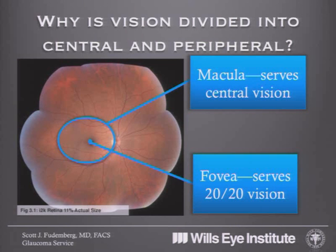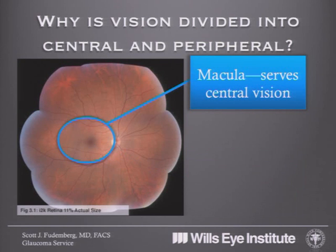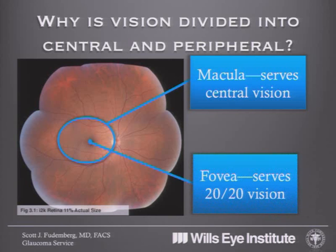But right in the center of the retina, where you can see that little bit of a discoloration, is the fovea. And the fovea is the part of the eye that serves your 20/20 vision. So the center of the retina serves your most detailed vision, but that superfine detail, that 20/20 vision, comes from a very small area in the center of the retina called the fovea.